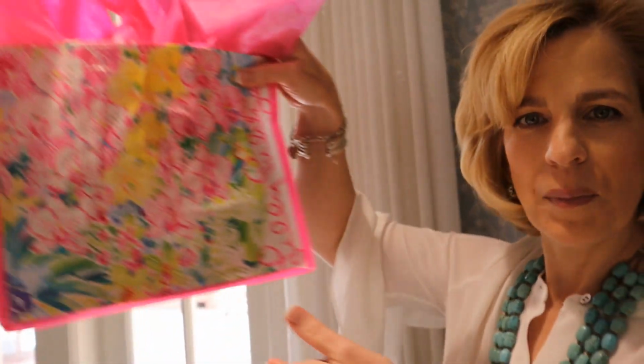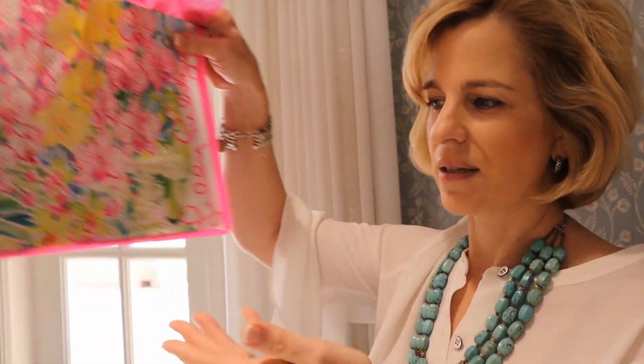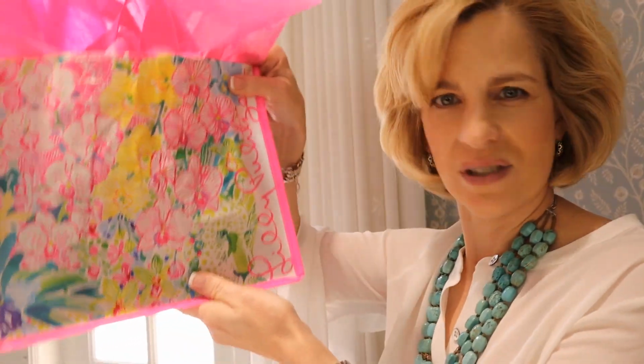And one of the tips that I learned today, I like to pick up things wherever I go, is the simple centerpiece for each of the tables was a Lilly Pulitzer colorful bag with tissue. Very simple. This is not something that I think we take home. This is just a centerpiece. And I like that idea. It's very economical and easy.